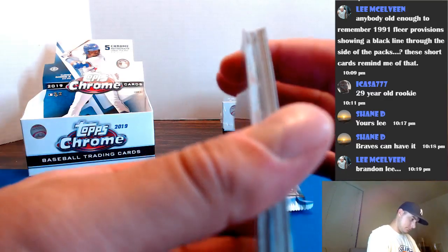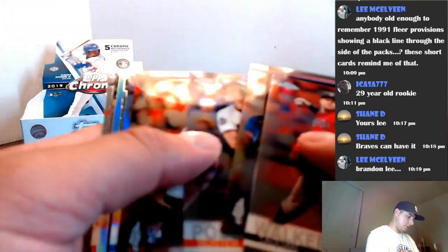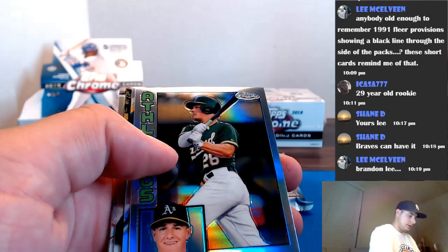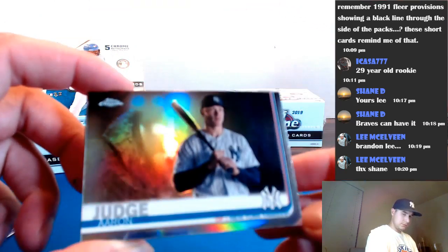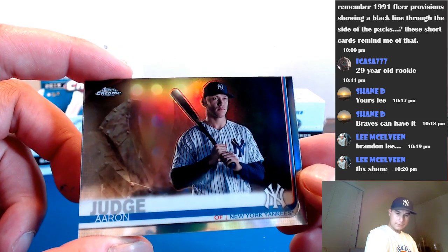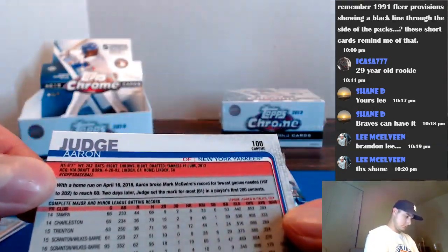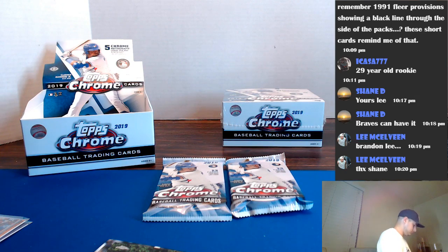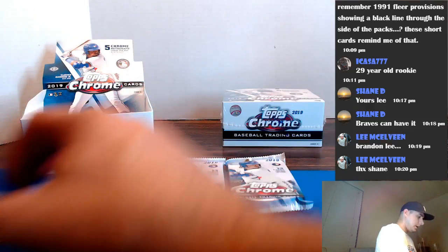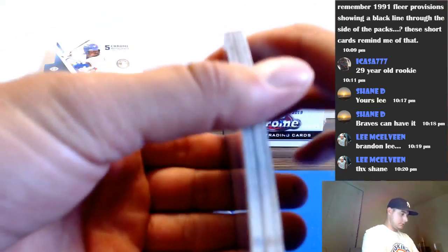All right. Walker, Buxton, Boyd, Posey, James, refractor, Jacob Nix. Got a Matt Chapman, 84, Nick Kingman, Future Stars, Aaron Judge. That's different. Refractor. Might be a short print. Cool though. Mike Trout, Dos Santos, Marte, and Castellanos. All right, one more autograph. I'm not going to be in this one.